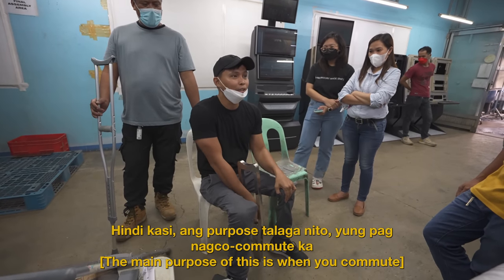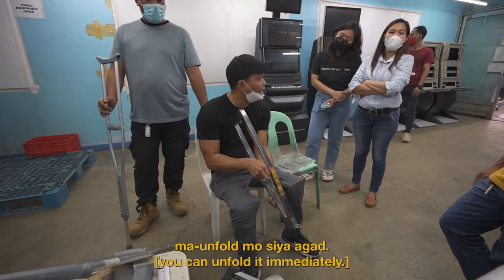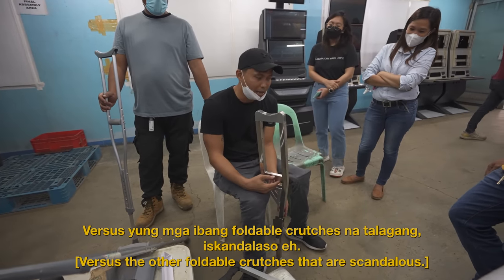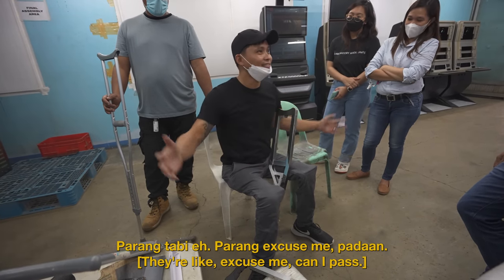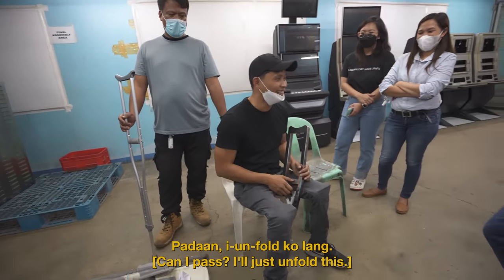Hindi kasi ang purpose talaga nito pag close squat yung tukumit ka. Ma-unfold yung shot. Versus yung mga ibang foldable crutches na ano, talaga skandaloso eh. Parang sabi ay, excuse me, padaan, excuse me. Hindi po fold ko lang.